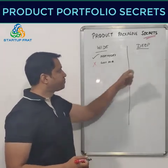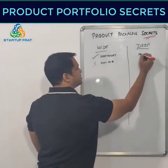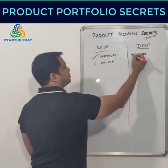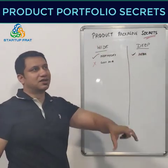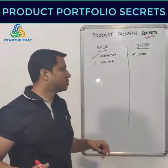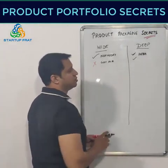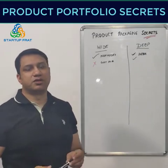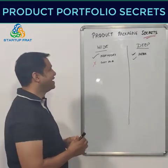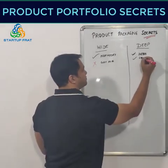Over here, in the depth, definitely if you're running like a gym or something, then infrastructure is a big cost. Infrastructure is a big cost, which means the actual setup of the gym and those tires and those little things. So you have to build it once, and the initial cost could be high. And then the customer acquisition costs are also high, because a gym is not the kind of place where people go to by default. They have to be attracted to come to the gym, right? They have to be attracted to come to the gym. So I'll just write customer acquisition costs over here.